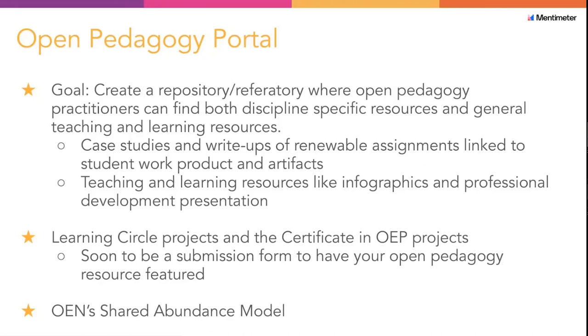And then the second piece in the portal is the teaching and learning resources. These are infographics and professional development presentations and other training materials that we hope will be able to support you in your journey in open pedagogy and provide a place where you can learn more about the different principles of open pedagogy, or if you need more resources to support training and teaching at your institution, this would be somewhere you could go to grab those types of materials.